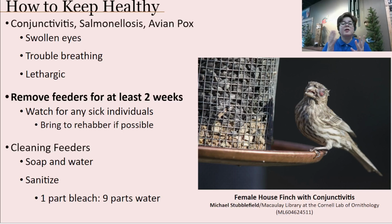When it comes to cleaning feeders, because we can't just take the feeders down and then put them back up, we do have to clean them a little bit to make sure none of those diseases spread when you set the feeder back up. It's important to let them soak in soap and water, and then to go ahead and get in there with a really good brush to clean everything up. And then once you rinse that off, it's good to sanitize them as well. We recommend a mix of 1 part bleach to 9 parts water.